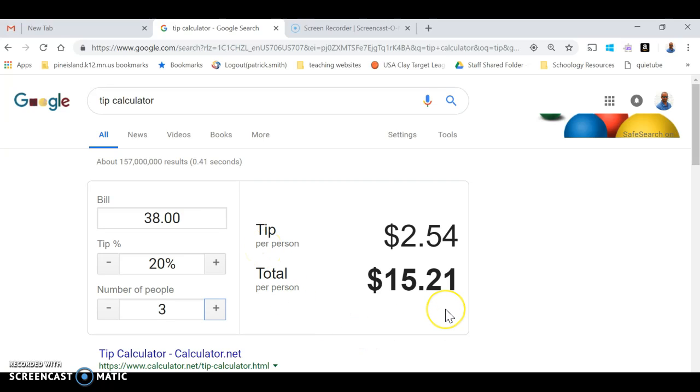So, try all the tips and tricks that Google can do and make your life easier.